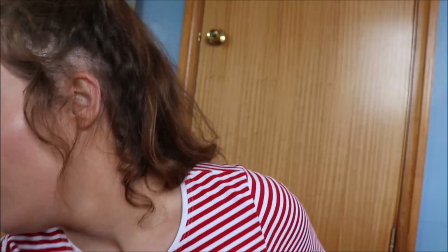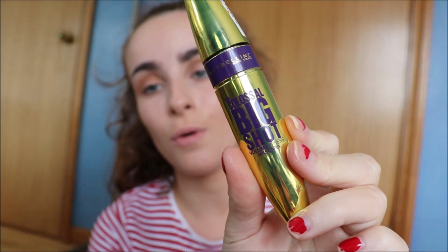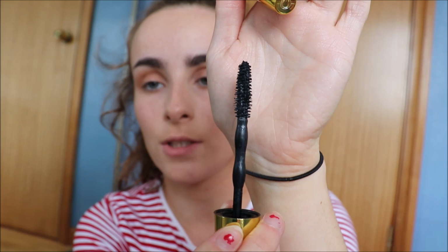I always do my mascara off camera because I have the ugliest mascara face there is, and I don't have eyelashes, so it's not really that much of a difference. But the mascara that I absolutely love is the Maybelline The Colossal Big Shot. This is so good. The wand on it is so nice. It's thick, it's big, but not too big. Well, it is big in the fact that I do get mascara on my top lid, which is annoying, but I do really like this mascara.